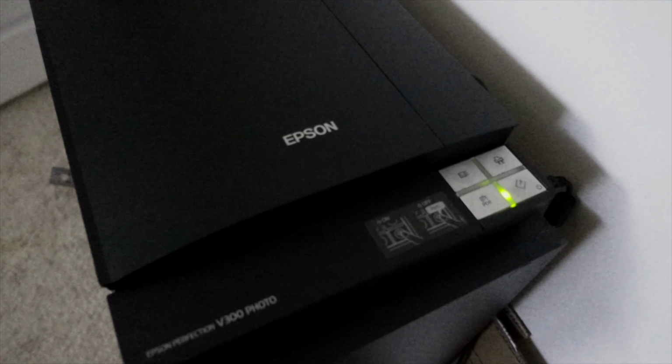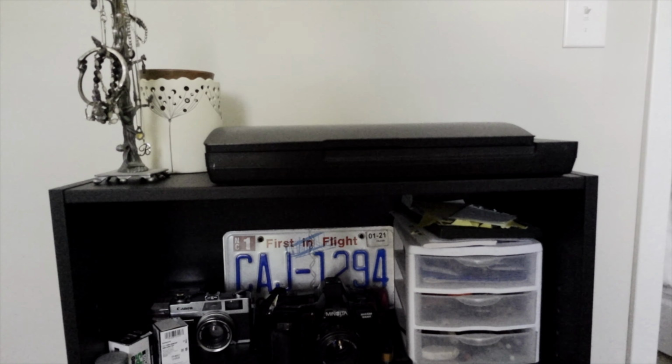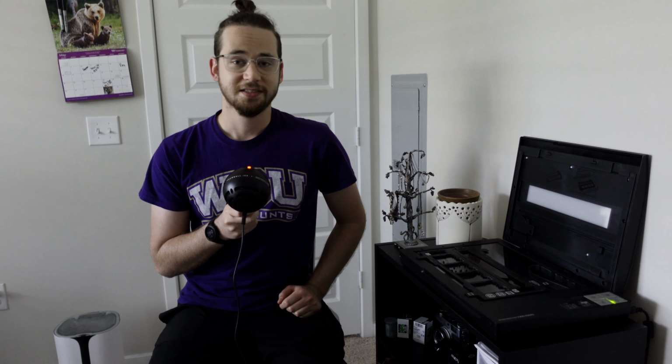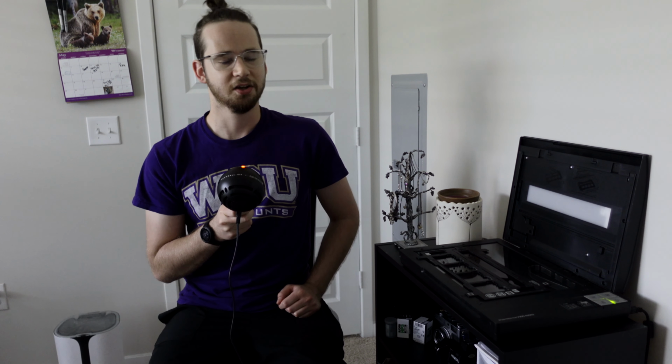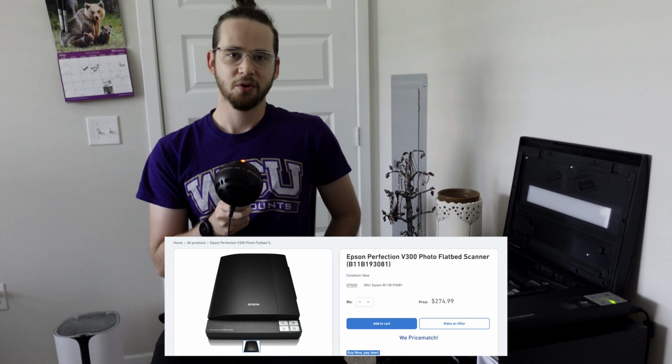I am talking about this lovely Epson scanner, which has changed my workflow for the better forever. Now, this is an Epson Professional V300 Photo. It is the newer version of a couple generations old scanner, but you're not gonna believe this when I tell you the price. New right now, this scanner costs $250. I picked this bad boy off of Facebook Marketplace for, get ready, $20.